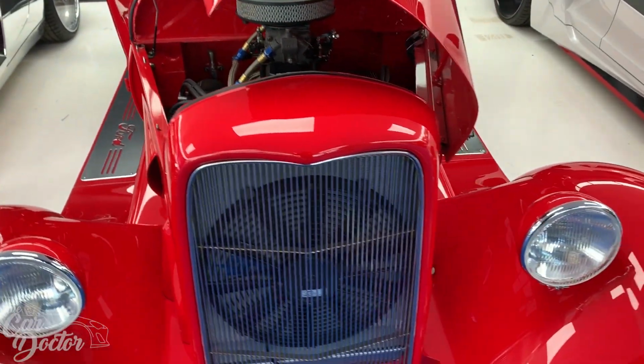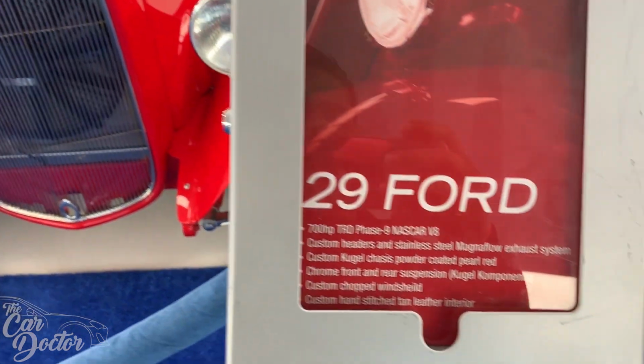That'd be cool to have a mask for us. Mask for the TRD.